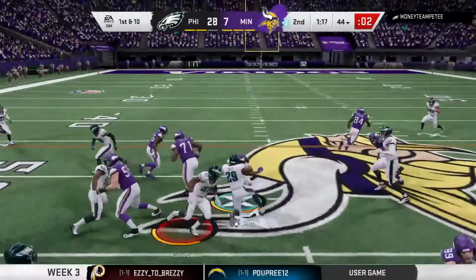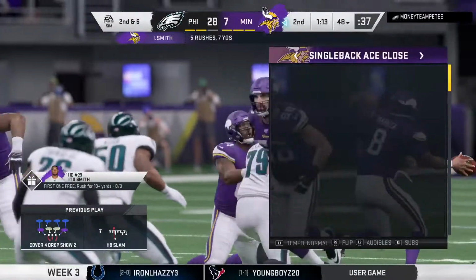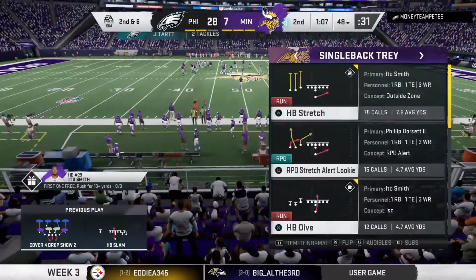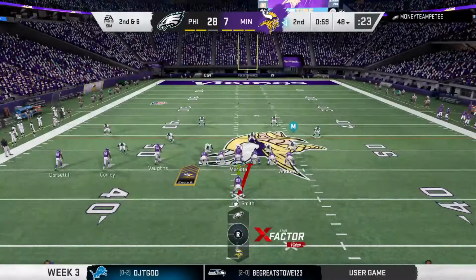They'll start on the ground. It's Ito Smith, and he's going to bull his way forward to the 48. Tackle that time by Jarquiski Tartt. I call that play a success. A nice inside run sets up a very manageable 2nd down, a very solid gain on that play.